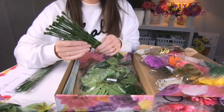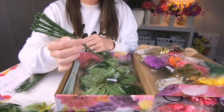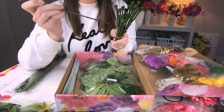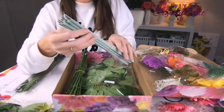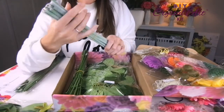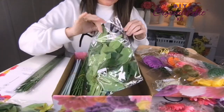You've also then got your premium stems. Now these are for your roses and your carnations, so they've got little connectors down the stem to attach your foliage onto. That will be our roses and our carnations. Then you've got the beautiful flocked stems for your gerberas. I love these. And then you've got two different types of foliage as well.